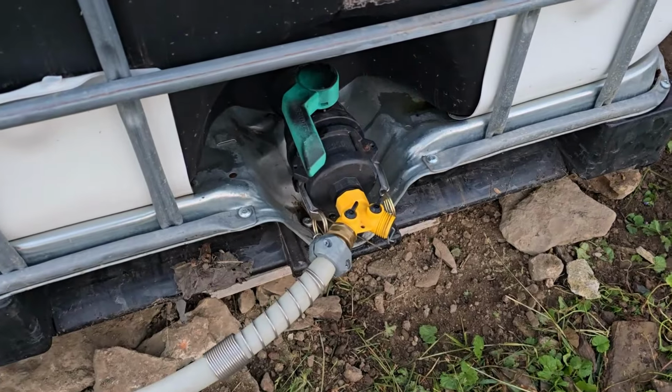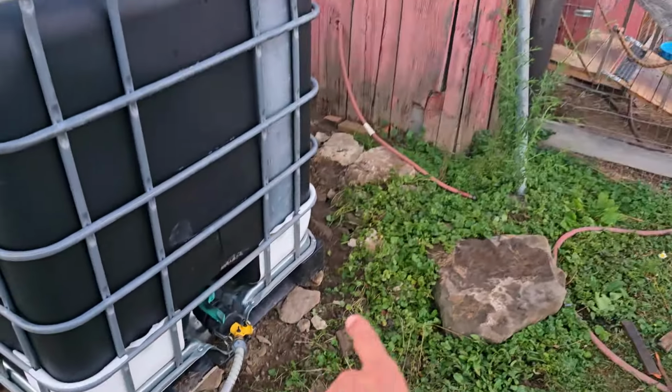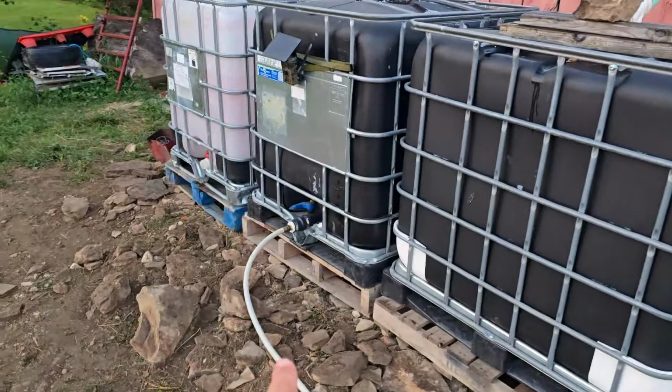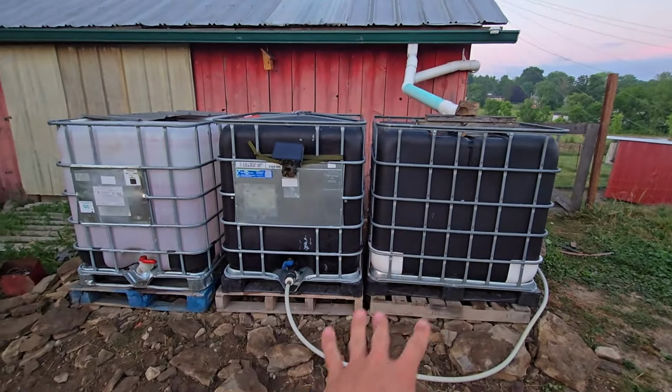But down here I have an adapter that goes onto an IBC tote, converting it to a garden hose thread. I then put a Y splitter on there so I can have it go into the barn to my 65 gallon tank and swing around here to the other 275 gallon. So at this point right now, both of these tanks will fill up by the rain at the same time.